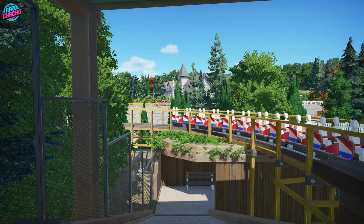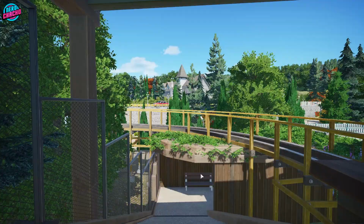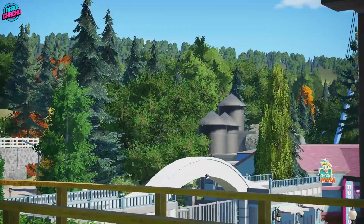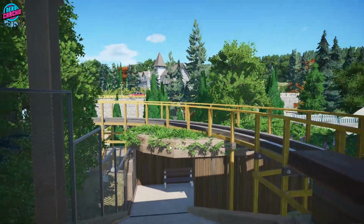Oh man, what a view this is. I mean, you can almost imagine what this was like when this was the front end of the park, walking off this coaster and seeing all the stuff in the background and just how deep and how rich it is, like with the forest and all sorts going on. Yes, yes, yes.